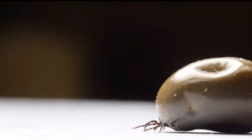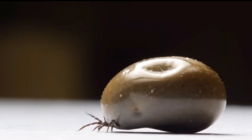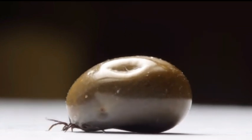Maybe it's happened to you. You're in the shower or getting dressed, and you look down and you see a little tick, and it's all swollen and engorged with blood.